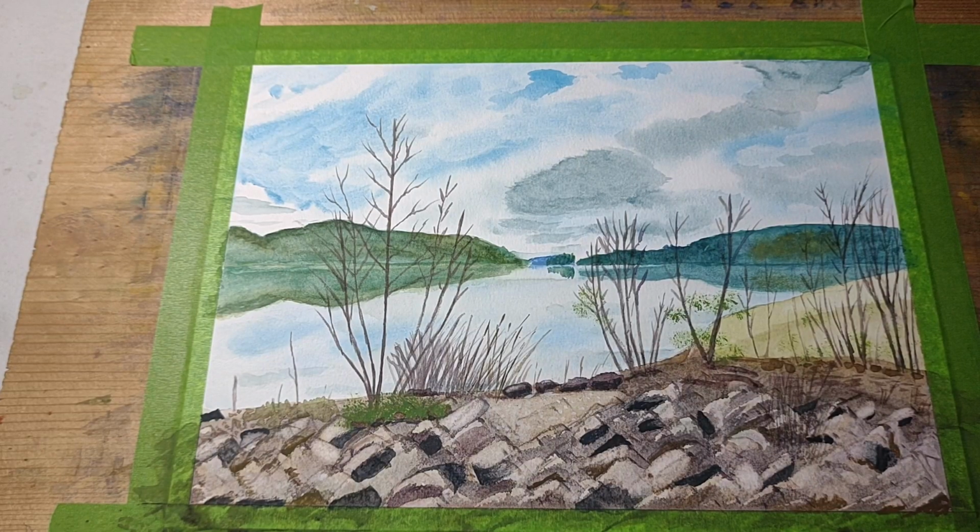Well, that's about as far as I'm going to take it this time. There's always more you can go, but sometimes too much is too much. So I think I'm going to say that's it for this painting.